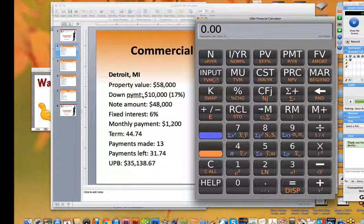I was a little concerned about that at the beginning because it's not currently being used in a commercial context, except it's getting ready. It looks like they're slowly working on gutting the inside and things like that. So anyway, 58,000 minus the 17% down payment.